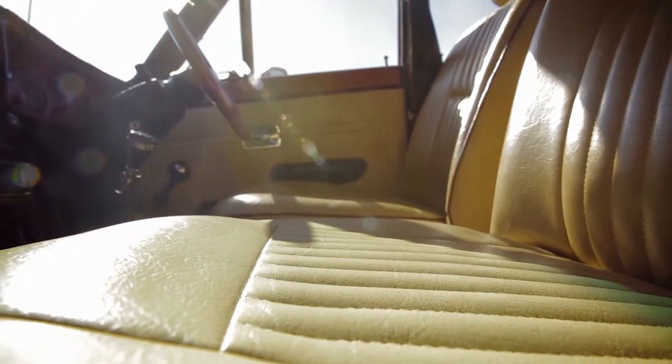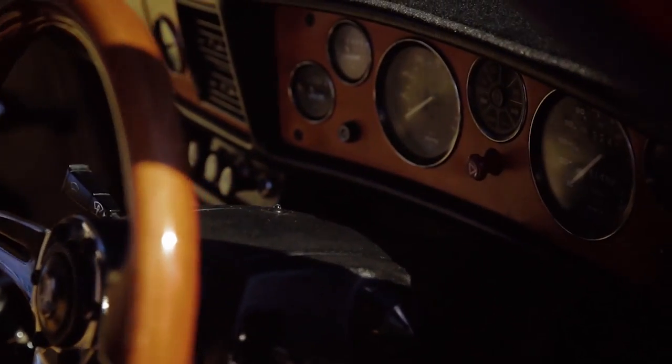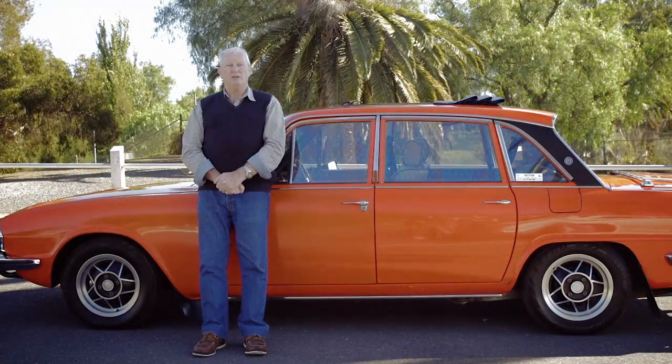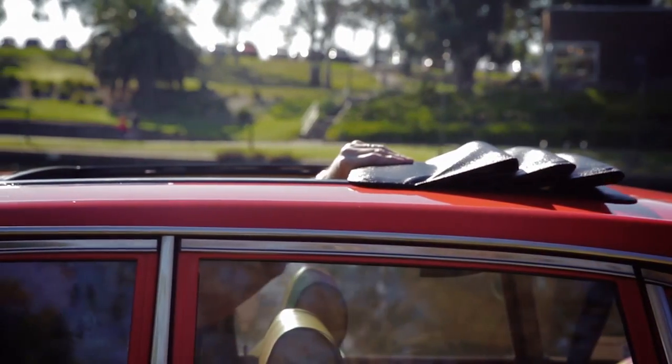The cars are very comfortable to drive. They've got fully adjustable steering columns. This particular car has power steering, which I have added to the car. And it's just a really nice car to be seen in on the road. And with the roof back on a sunny day, it is a pleasure.